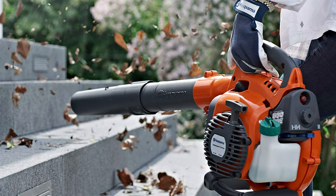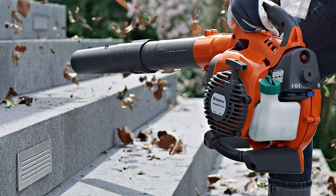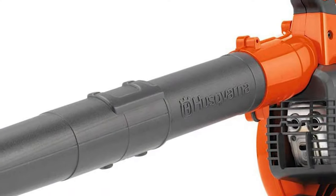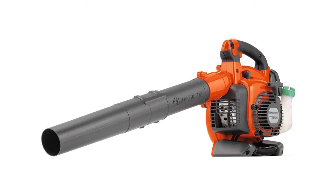The blower is lightweight and easy to handle and maneuver. For further convenience, the fan housing has been engineered so the airstream is directly in line with the handle. This helps minimize rotational force on your wrist, so you won't have to worry about sore joints during long periods of use.